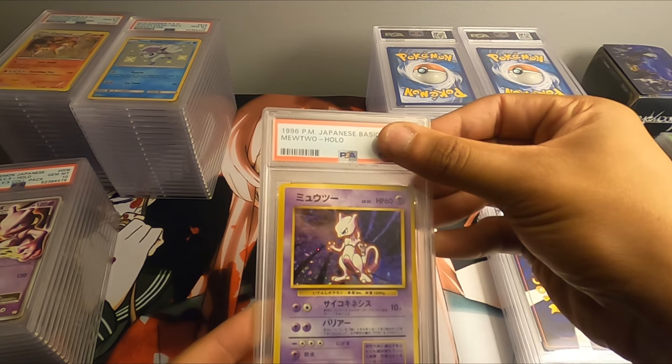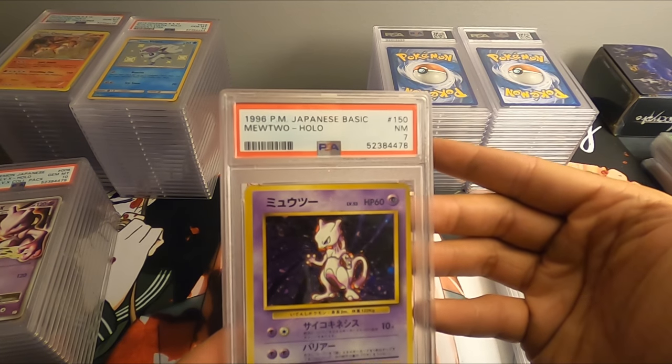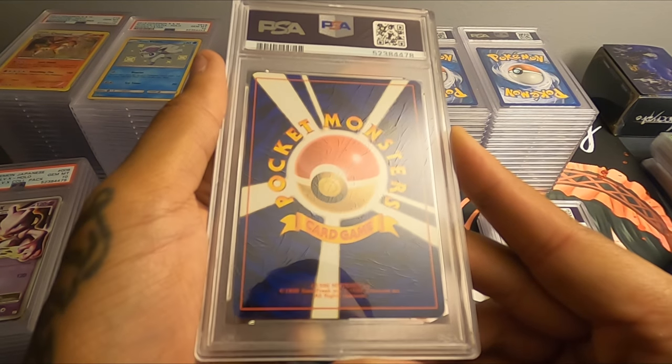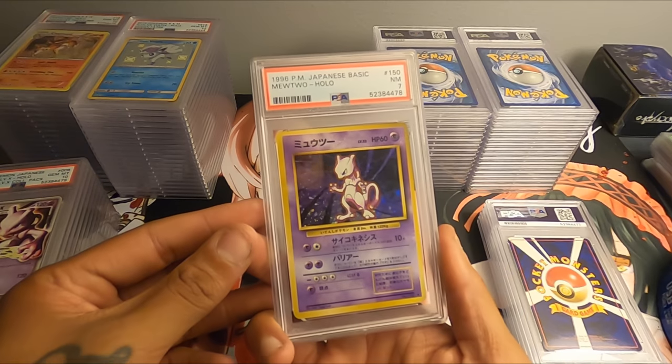Oh, base set. So Japanese base set Mewtwo. PSA 7. I don't know, I thought this one looked pretty clean, but PSA 7 is still a pretty high grade. Definitely can't complain about that.